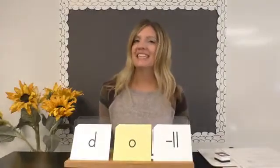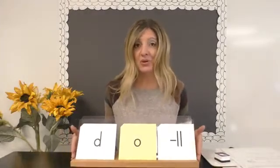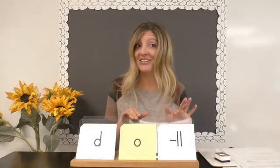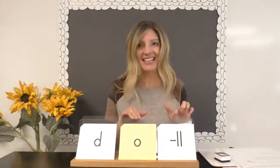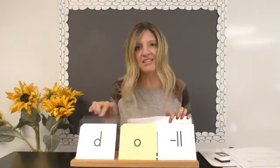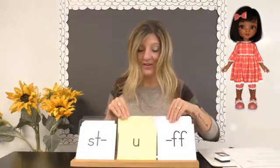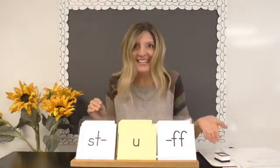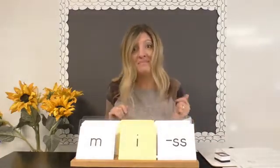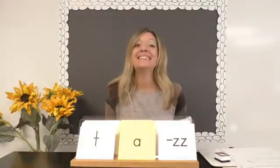Okay, let's look at this pattern while we're blending. If we come to a word that is a short one-syllable word and has a short vowel, we know it's short because it has guardian consonants, we notice that these final sounds are automatically doubled. This word is doll. How about this word? Stuff. And it is spelled with two F's. How about this word? Miss. How about this word? Taz.